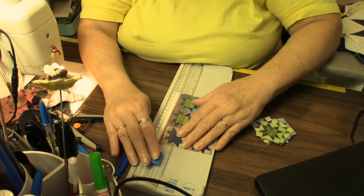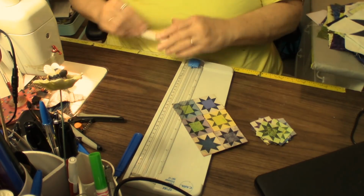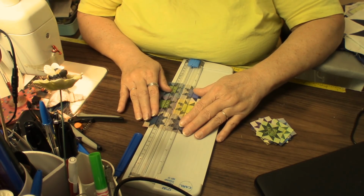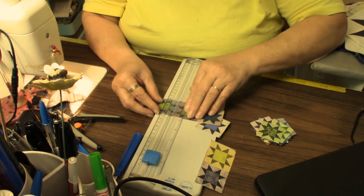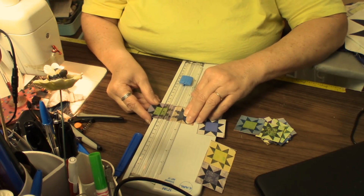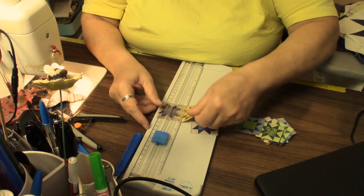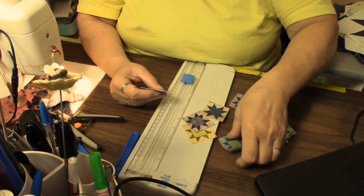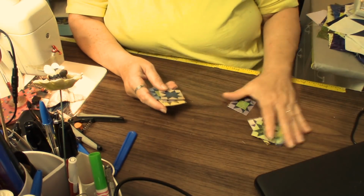Let me get my glasses on. I use my paper cutter to trim them up and cut them apart. Like this. Now you can use scissors. A paper cutter to me just assures me of a straighter line. And so, this is my last cut, I do believe. All right. So now that I have all of these, let me get this paper cutter out of the way.